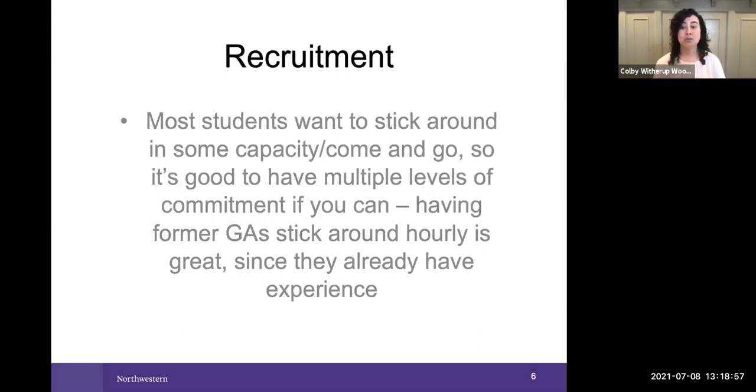And then I also really enjoy having these multiple levels of commitment. So having these GA positions and then also having hourly positions, because people can stay working for us. So we still have these experienced consultants on our team, even if they need to transition to a different position. So that's another thing that has really been good for our recruitment.